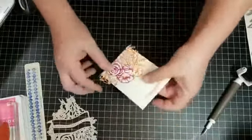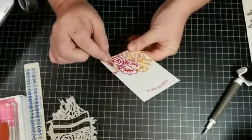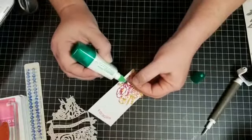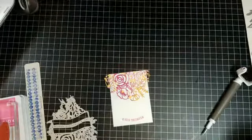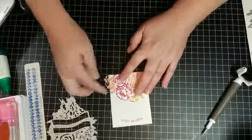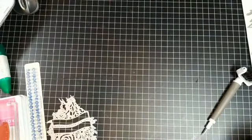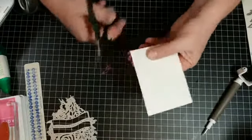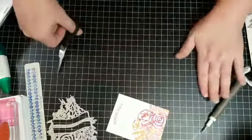Some of my edges may not have the sticker sheet on the back of that, but I am totally okay with that. You can always put a little dot of glue. Let me grab my multi-purpose glue. If I wanted to really be picky about it, I can take my multi-purpose glue and put a couple of dabs to stick that down. But I'm usually not too concerned with it on that. All right, then we're going to grab my snips, and we're going to cut off this excess on the sides. Put that over there.